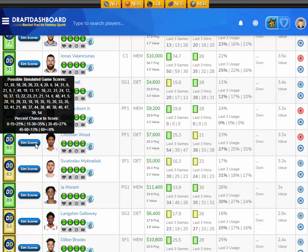A 25% chance to score 15 fantasy points or less, a 35% chance to score 15 to 30 fantasy points, a 27% chance to score 30 to 45 fantasy points, and a 13% chance to score 45 to 60 fantasy points.